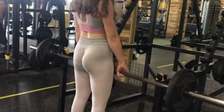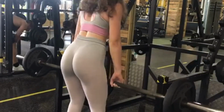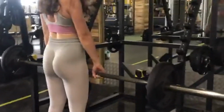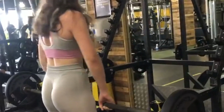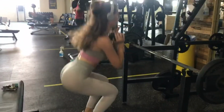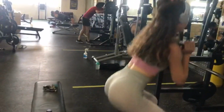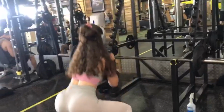I like to superset these with outer and inner squats. Obviously supersets mean less rest time, which means more of a pump, and therefore your muscles are more shocked and more torn, and therefore will grow more. So I like to step to the side, do an inner squat, then step to the other side and do another squat. I like to hold a weight as well. I like to superset these.